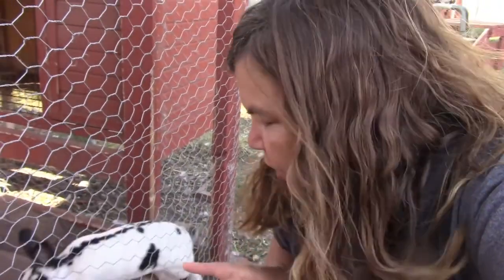We put Sylvester out here, which is Miley's rabbit that she's had in her room. The reason we did that is because Miley has been having problems with him. He's a sweet rabbit and everything, but he doesn't really like to be held and cuddled very much, and he's always escaping. So we thought he might be happier outside, where we can turn him loose in this run more often.